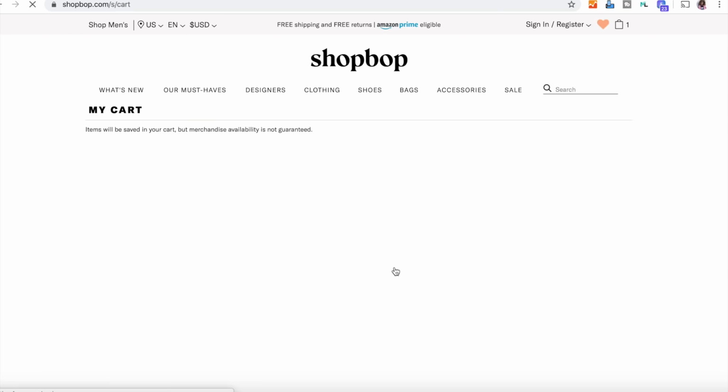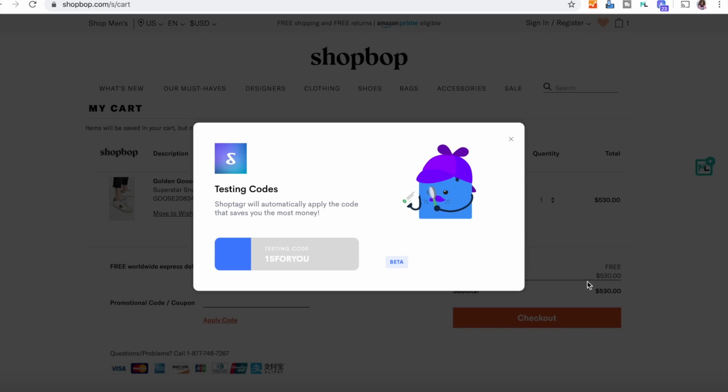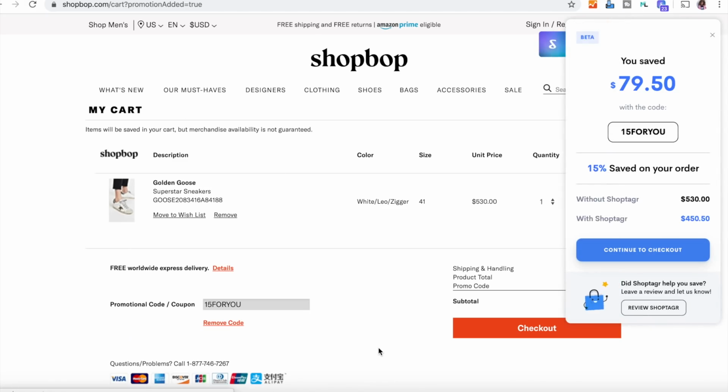First, I want to see, are there any coupons? So Shop Tagger is going to let me know, are there any coupons or any discounts that can be applied? So you just click where it says, I feel lucky, and it just scours the internet, basically looking for any discounts that can be applied. And there you go, it found one. 15% off of these sneakers if I was to buy them. So instead of paying the price up here, this is the discount that I get.